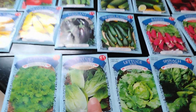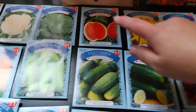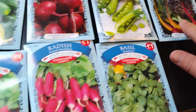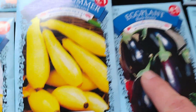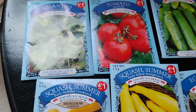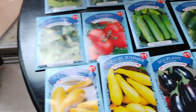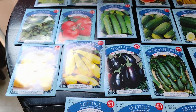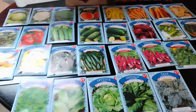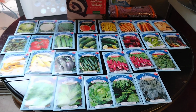Lettuces are a little bit harder to come by, so I might with those. And what else? Maybe get another watermelon, another Swiss chard for sure. Maybe another eggplant, and maybe another cilantro. Because the tomatoes, I find, I could plant the seeds, obviously, but I can also get the starter plants pretty inexpensively. So I just would rather maybe do that. But look at all these beautiful seeds. I am so excited. There's 28 of them. So plus what I have from last year and the year before.